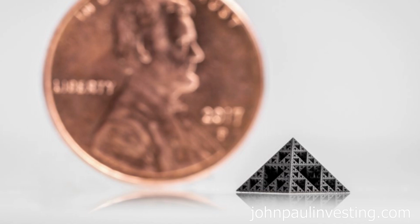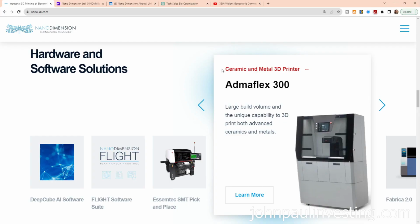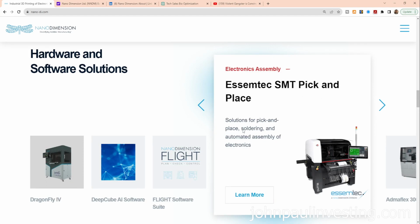It's pretty cool looking. In addition to these, we have the Admaflex, which has a large build volume and a unique capability to 3D print both advanced ceramics and metals. So they have more material capability here, but not quite the electronic process that they have right now. So again, they are expanding their outreach. And we have the pick and place, which is more so for soldering and the assembly of electronics, which is actually kind of a big deal.